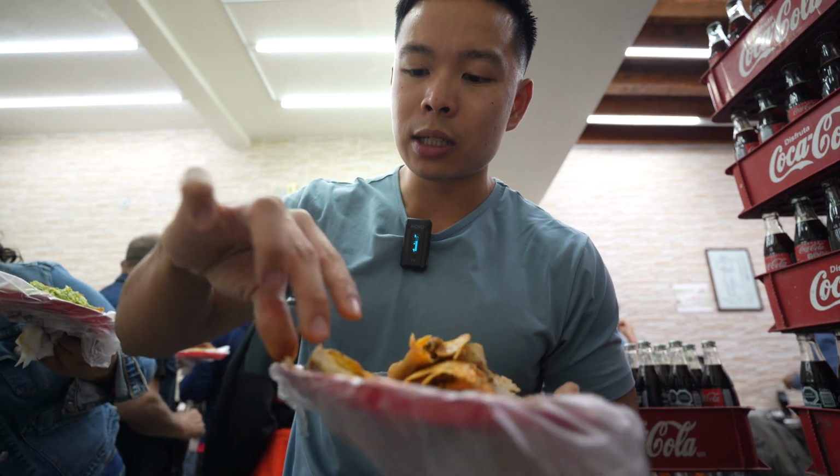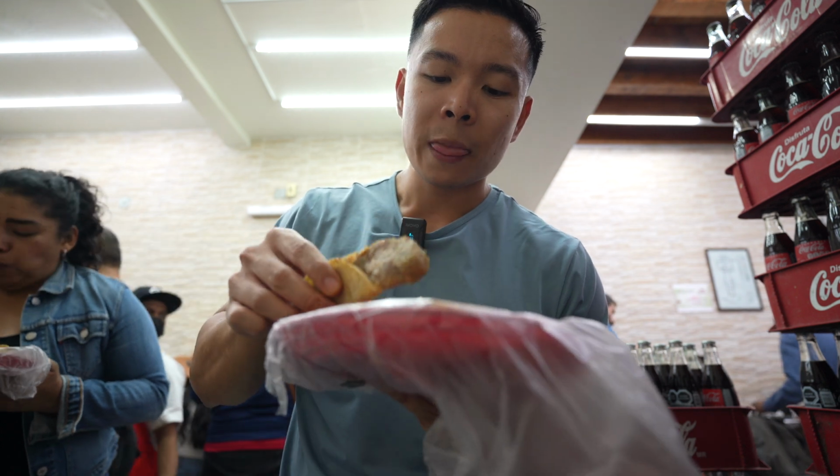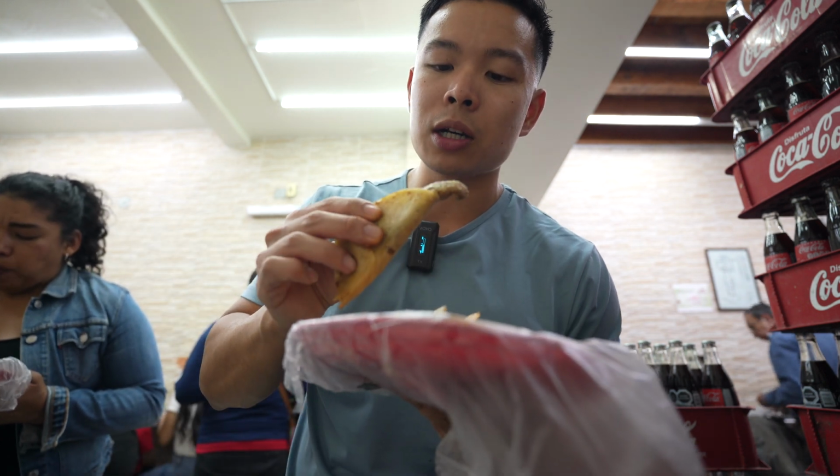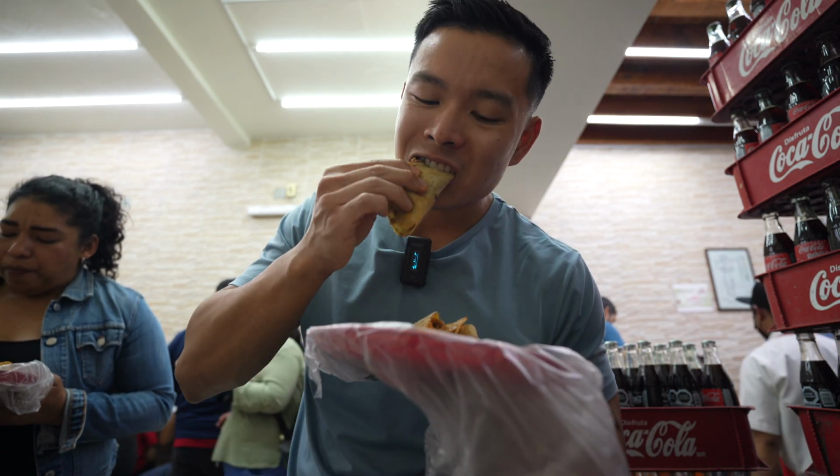All right, so this last one is longaniza. That one's chicharron, which is fried pork skins, like fried pork. So this one is longaniza, which is like chorizo, so sausage.